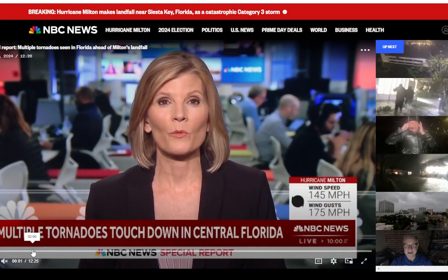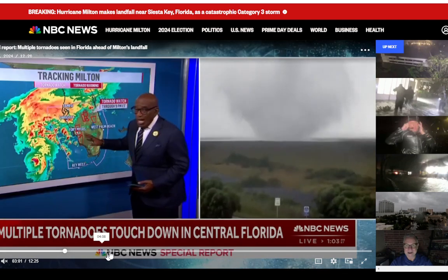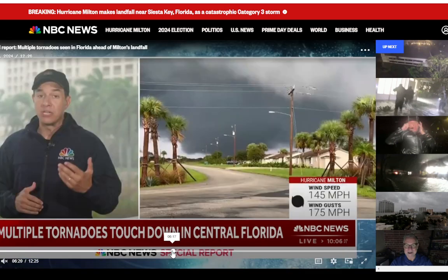So here we go. This is a report. Multiple tornadoes touched down in Central Florida. So really incredible to see this historic storm, and we're in the thick of it right now. We've got a whole night to go. And again, I'll be updating you again in a couple of hours.